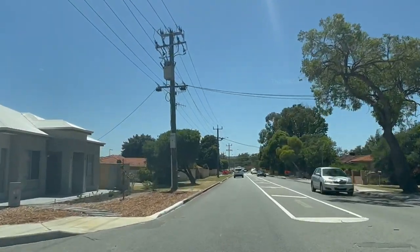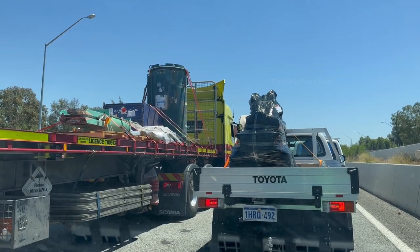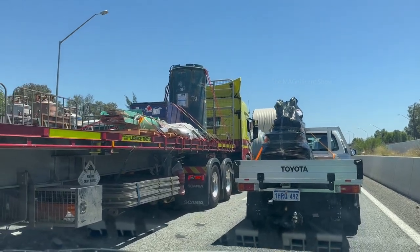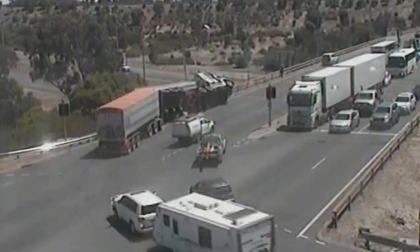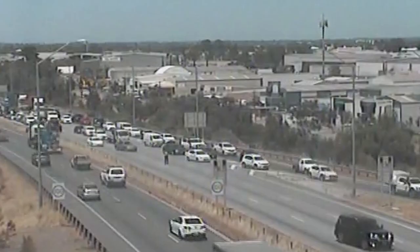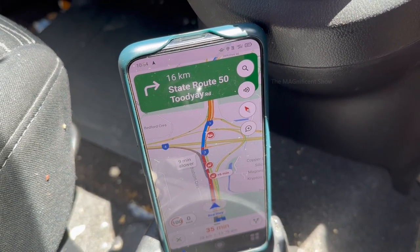I started my journey from a suburb called Thornlie in Perth around 10 o'clock in the morning, and on my way through a highway called Roe Highway, something unfortunate happened. A road train apparently rolled over in a junction and hit a light pole. It caused a massive traffic block for a while, and I was sitting in the car moving very, very slowly, waiting for the traffic to be cleared.